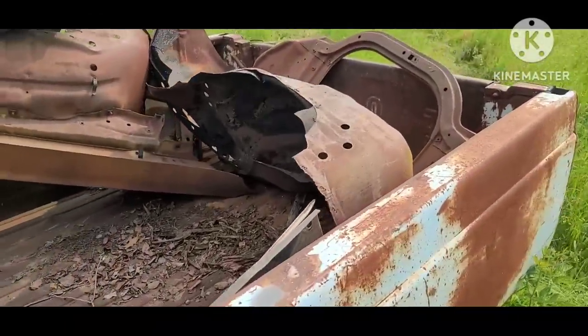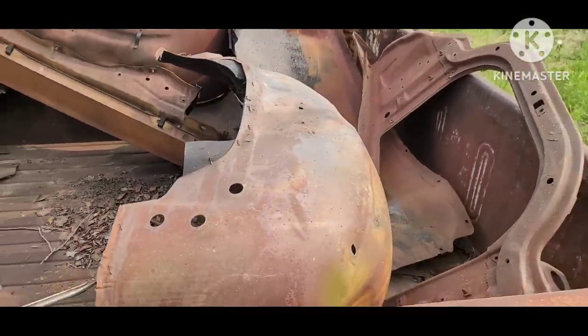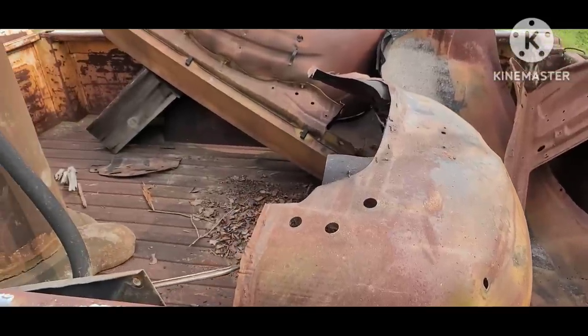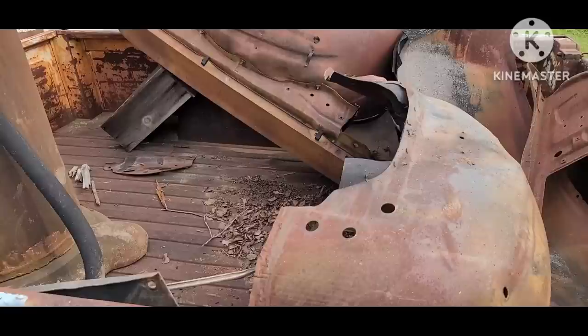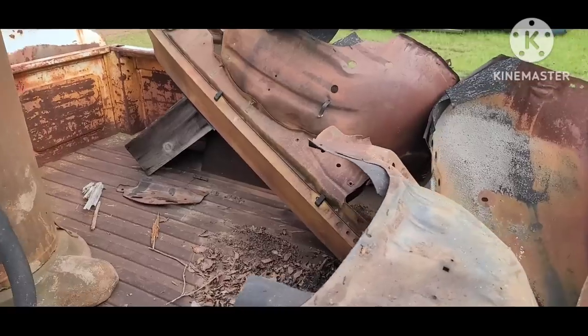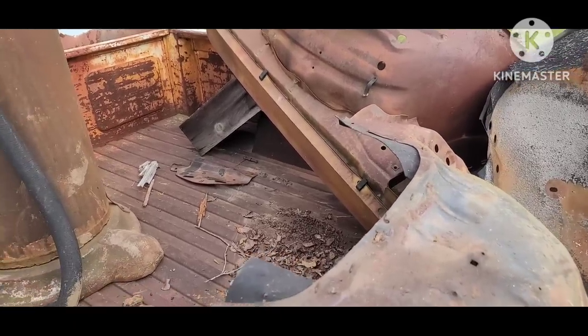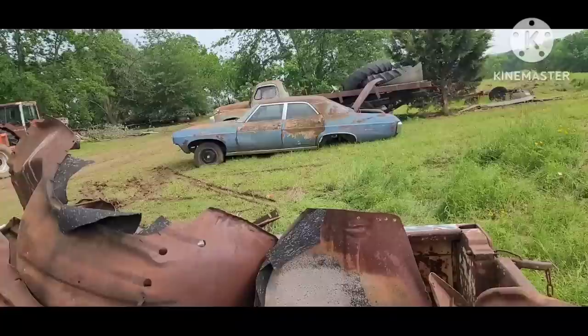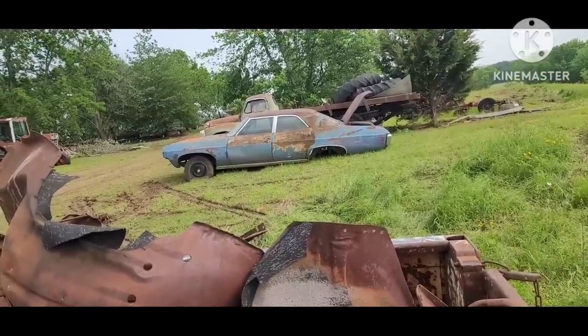Last of all, in the bed here, we've got a bunch of '70 Impala parts, inner fenders, core support, front fender, all of that stuff will never be reproduced, so what's used and what's around is what we've got. Wish I could have bid on the car, but it's just too far from home.